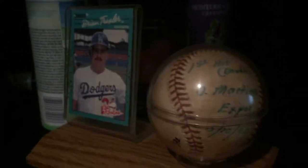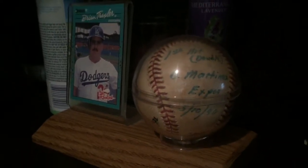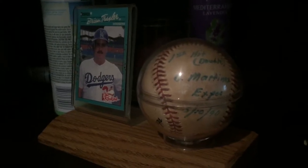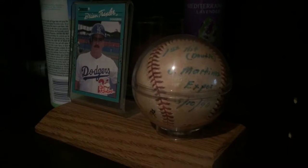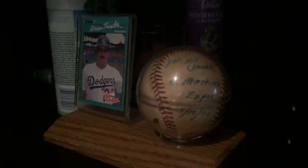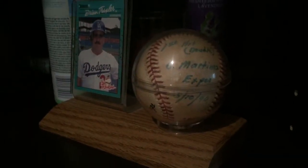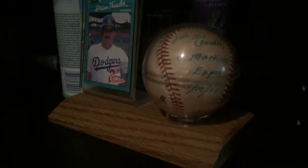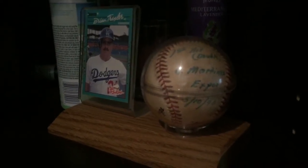This was Brian's only major league hit, but just a real special memory to share here while I'm in San Antonio. The man played with some really great players, Piazza, Karros, Mondesi, saw them all come through the system and got a chance to get a hit at the big league level. So there you have it.